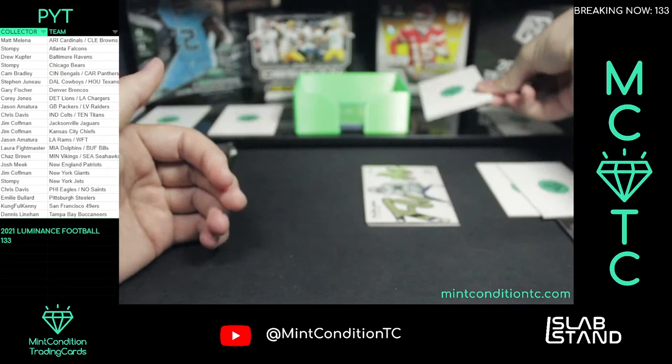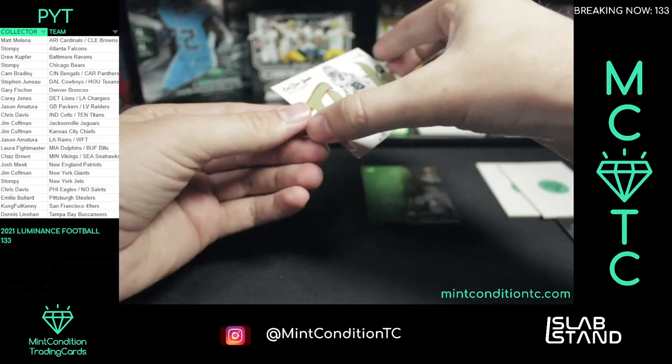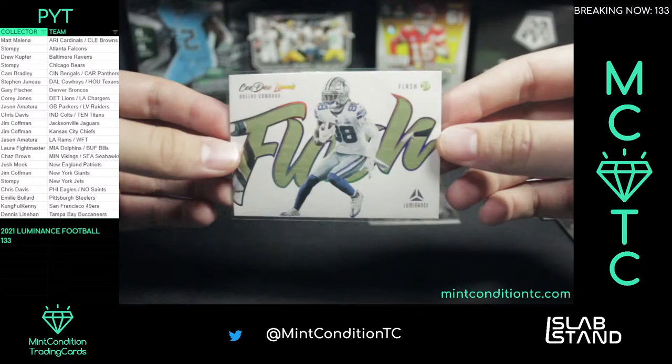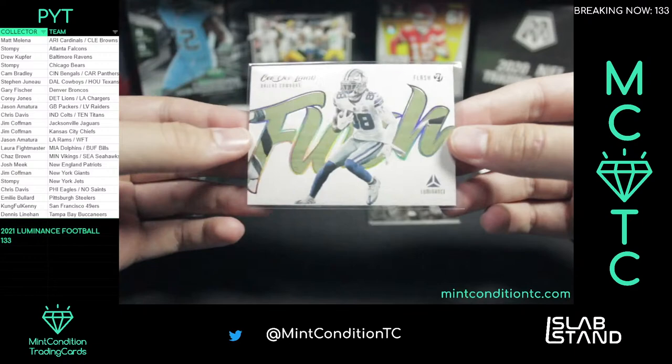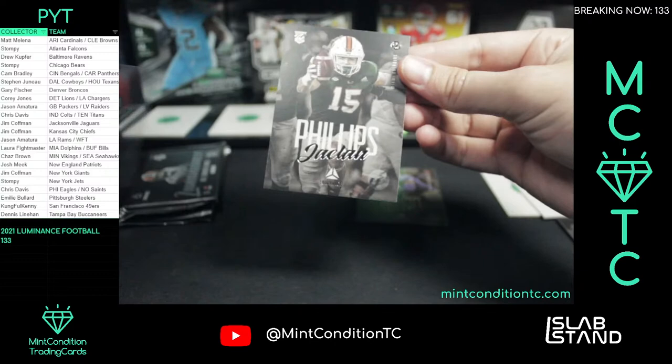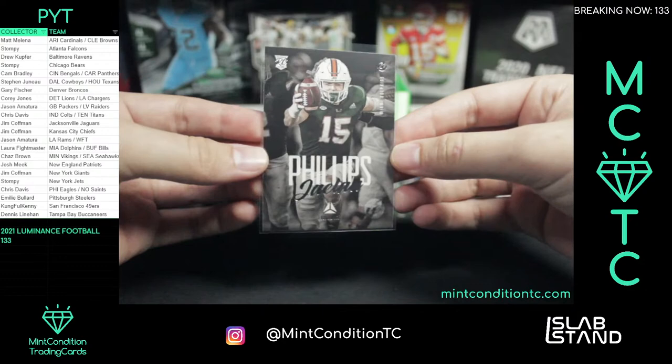So check out the insert up next. We got a flash CeeDee Lamb. So Dallas getting a beautiful CeeDee Lamb flash. That'll go to Dallas Cowboys. Where? Why can I not find it on my list? It's Steven. I knew it was Steven because Steven got the Texans. But I could not find it on my list. We got a Jalen Phillips from the U. Going to the Miami Dolphins spot. So Laura getting the Jalen Phillips.